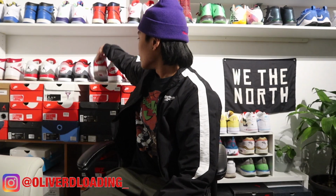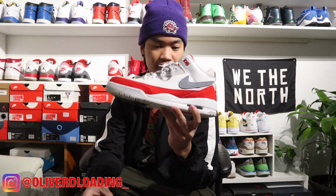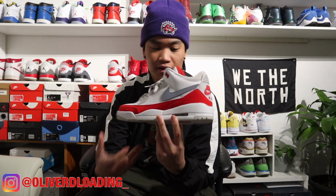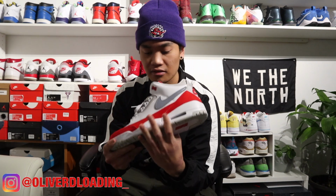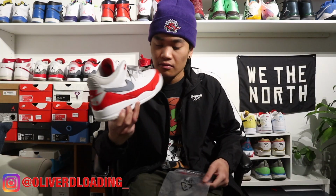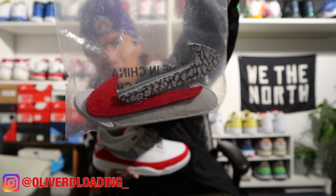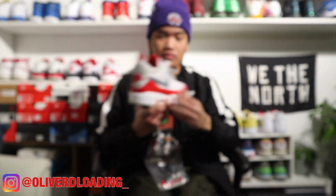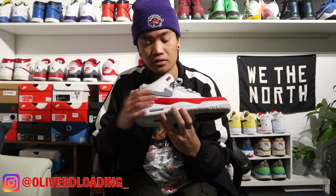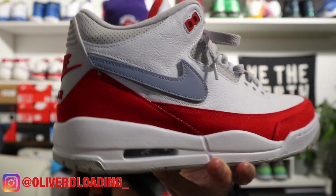Then I got a new pair of 3s. I know. These actually went on sale a couple years back, but I kind of regret not buying it then, and I got these for a steal, so really happy I got these. If you guys didn't know already, this was the sneaker that you could change the swoosh with. It came with four altogether. I just chose this one because 3M looks fire when you put the flash on it, reflective.